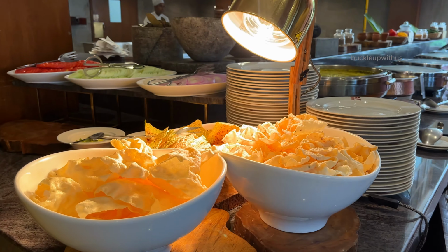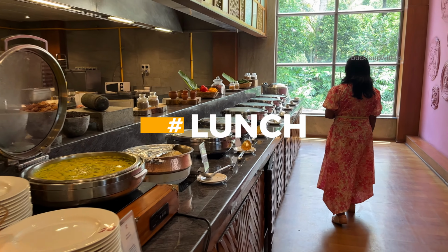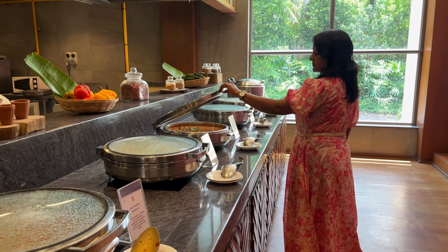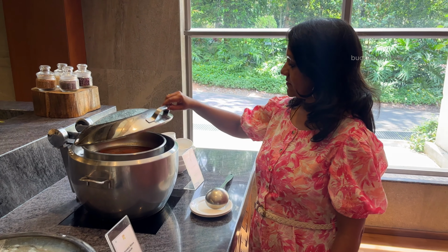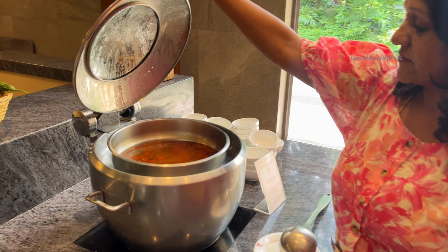And then back for lunch. The lunch was again buffet at the theatre restaurant, and in the evening we planned to go down to the other restaurants as well to explore those places.